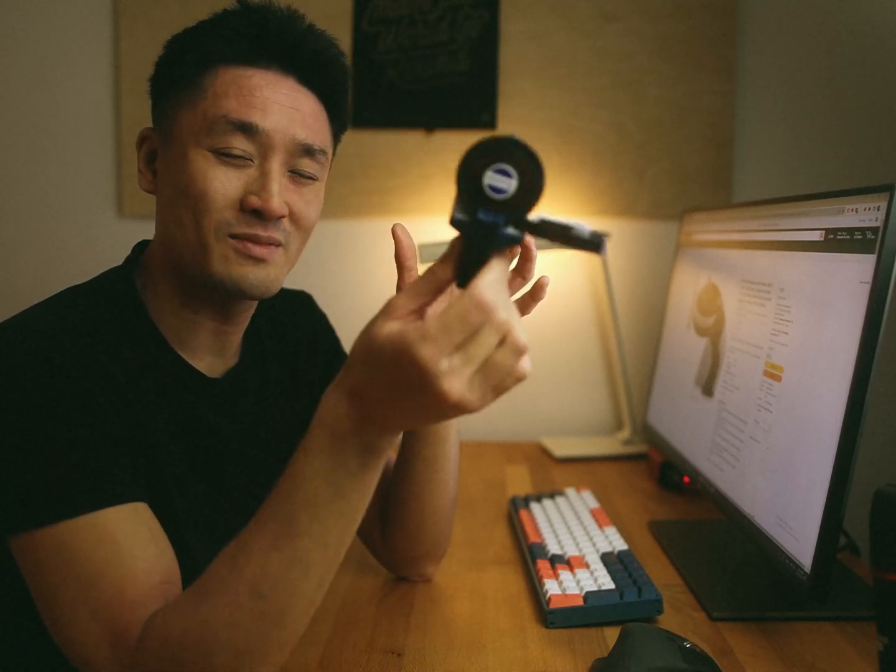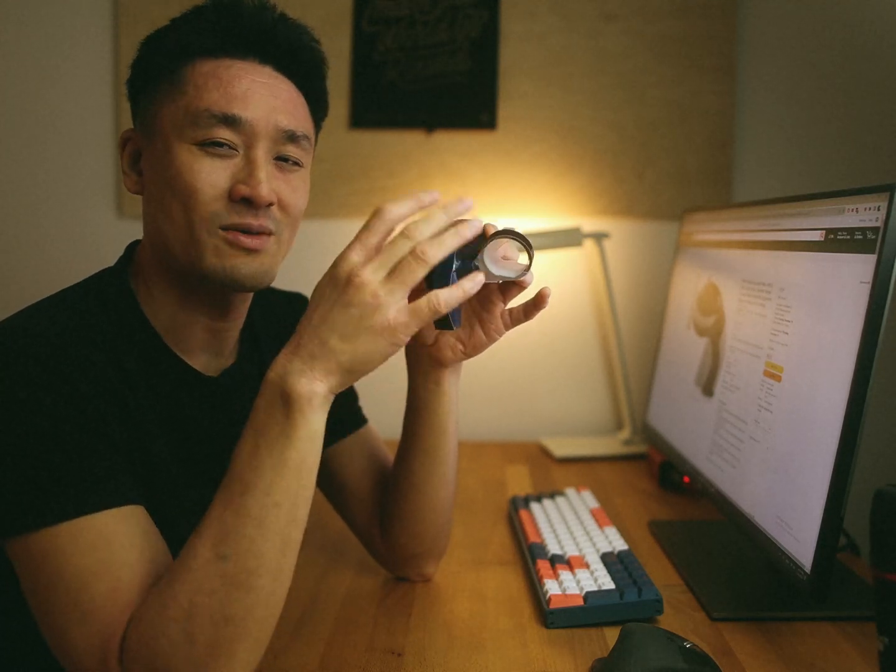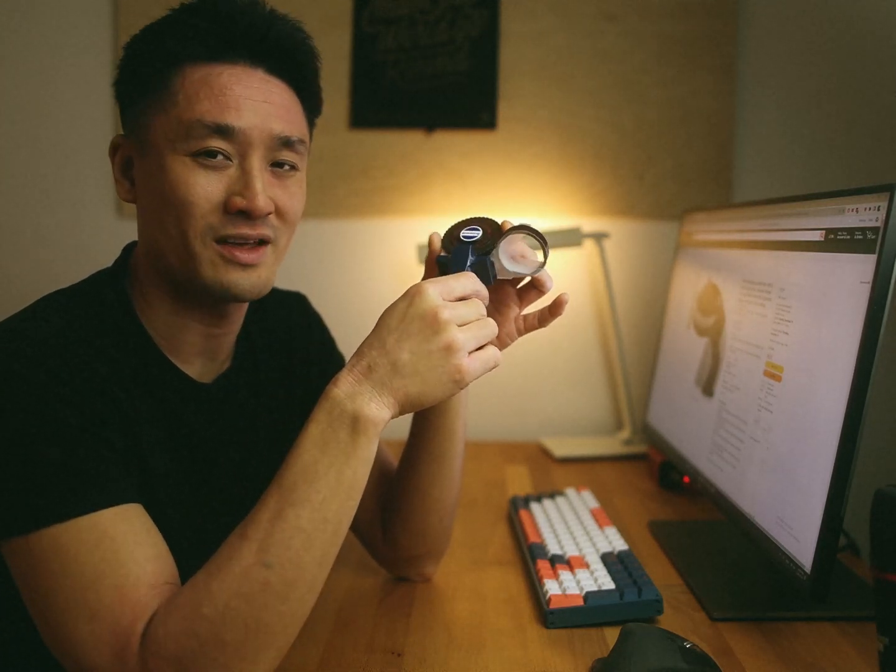This particular type costs around 30 to 40 bucks, but the one that is in the Notion template is around 12 bucks only, so I think that's a great deal.